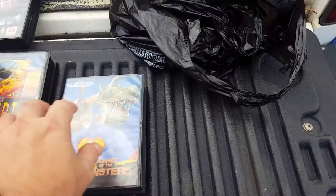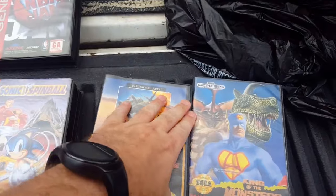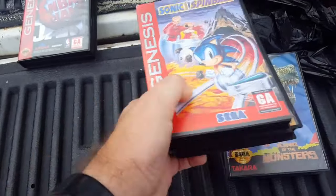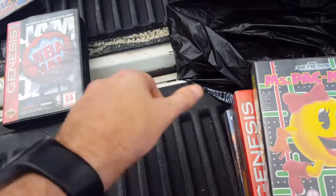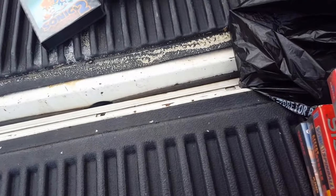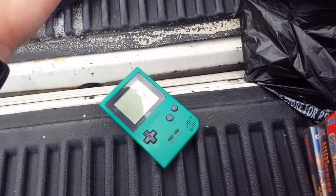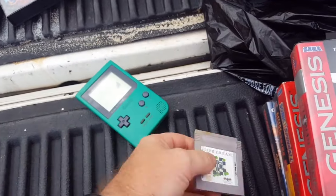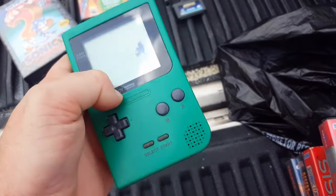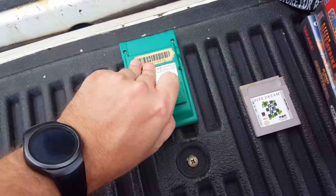962. I don't know what's up with cords. Game Boy. I think this is like, I don't know what that does. It's like that magnifying thing for itself. That's got screen damage on it too. I mean, $50. If you want it, you want it. If you don't, you don't. I know I can get it.